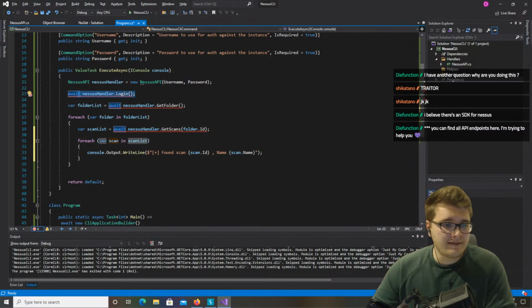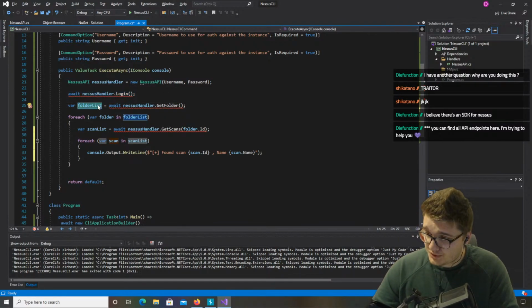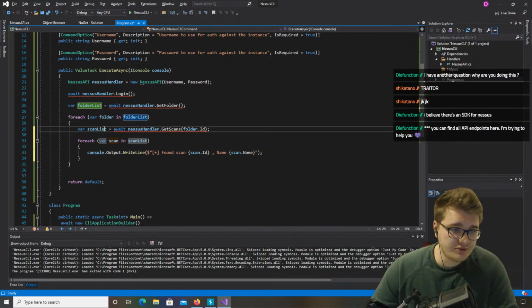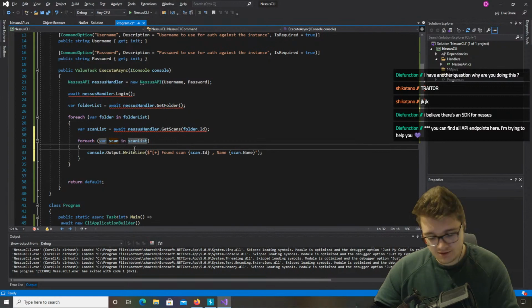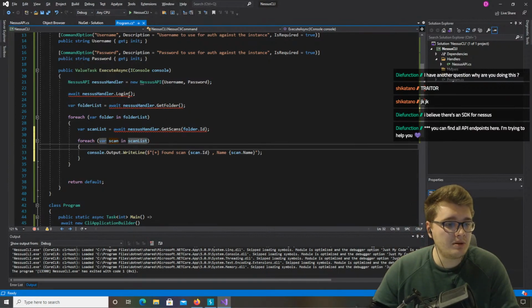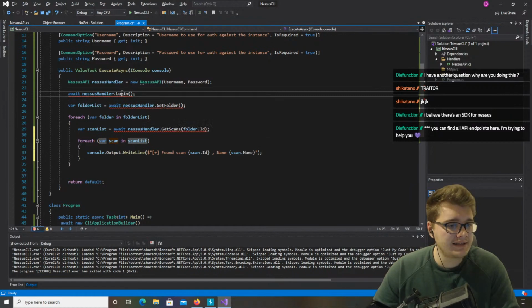You could argue that the handler initiation should do the login. I would do the login separately. And then you would get out all the folders you can access from that account, and then you would loop over all the folders. For each folder, you would get a list of scans using the folder ID. For each scan, you would probably get some data, or in this case, I'm just listing out the information. So for this to work, I need to implement login, get folder, and get scans.